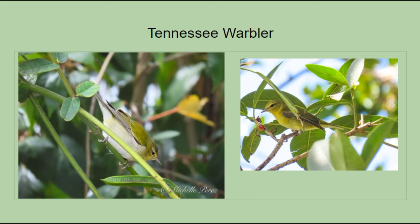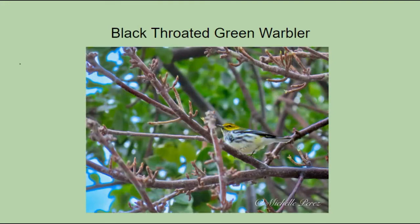And this other Tennessee warbler to the right, I actually saw in Miami at A.D. Barnes Park, and there were quite a few that day, and then I saw more after that at Harris Park. So they were definitely around.